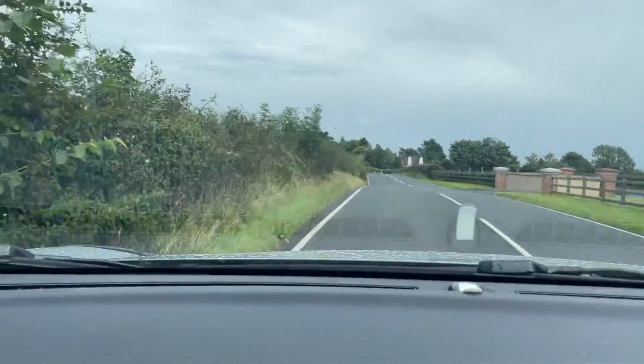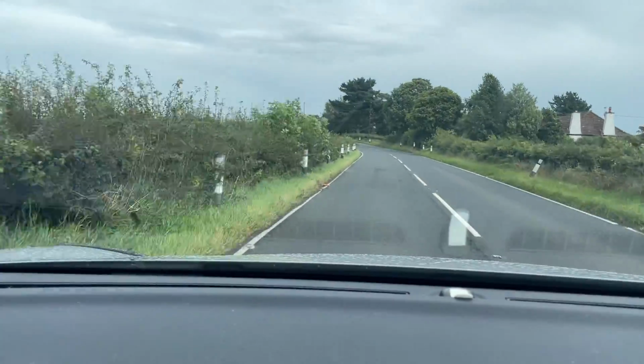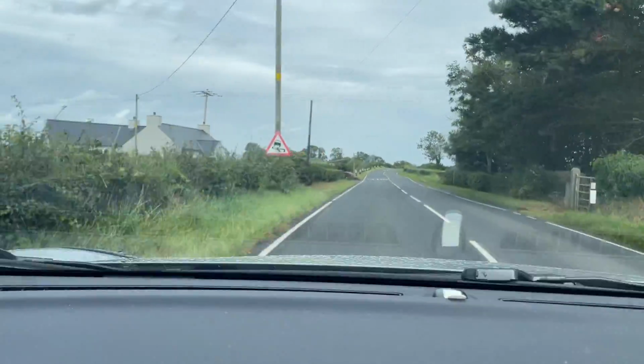Now depending on what route you go on, obviously they can deviate off routes. You should get a mixture of different types of roads. So it's not going to be all urban. It just depends obviously on the area that you're in. So it could be urban, rural, bit of dual carriageway as well.